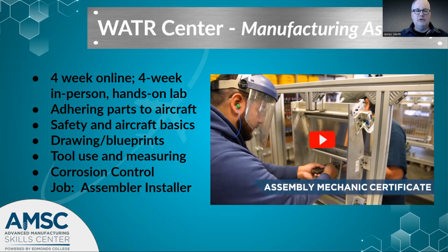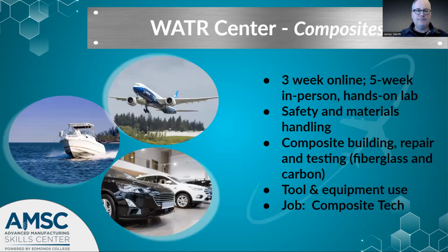And the types of jobs that you can see in the industry for this position are assembly installer, fuel cell assembly. So there's a lot of different positions that you can find online that I'll share shortly on our website.